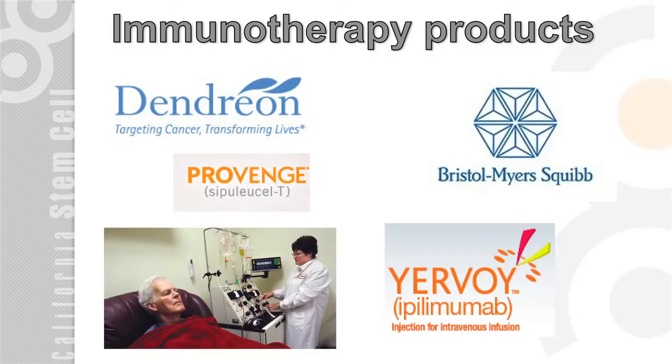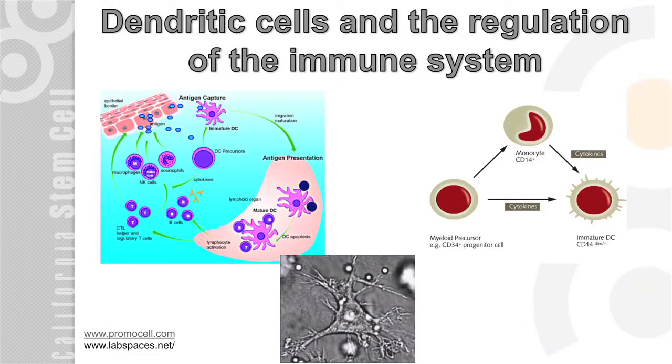Recently, two exciting new developments in immunotherapy have occurred: the FDA approval of Provenge for the treatment of metastatic prostate cancer, and an antibody-mediated therapy called ipilimumab, which targets the regulatory immune system. To make a long story short, the immune system controls cancer in a manner that requires an effective stimulation. To be able to do this, dendritic cells are commonly used in clinical trials loaded with specific antigens that are known to be expressed on those tumor cells.